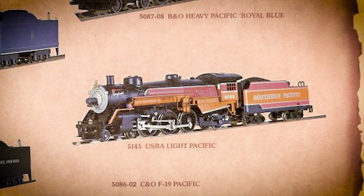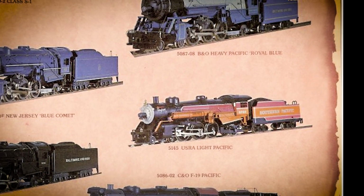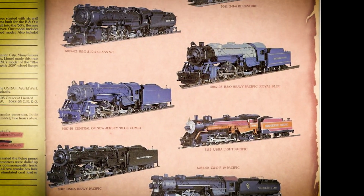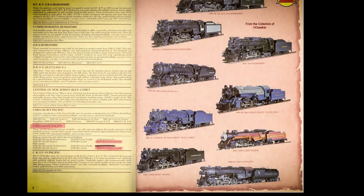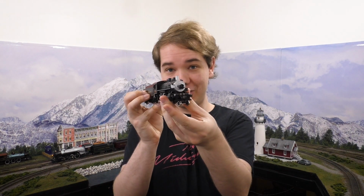I also found it in a 1979 AHM catalog. AHM was the company that eventually became IHC, and they mostly imported Rivarossi models from Italy, including all the other locomotives on this page, but evidently they briefly sold this engine before Model Power did. So we've already proven that the Pacific predates this, the IHC 260 that I reviewed recently. That was first released by Pemco in 1980. We know the Pacific dates back to at least 1979, but that's not all.